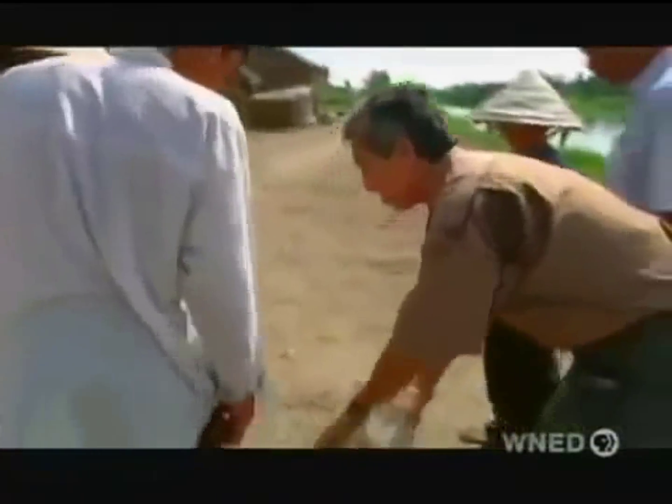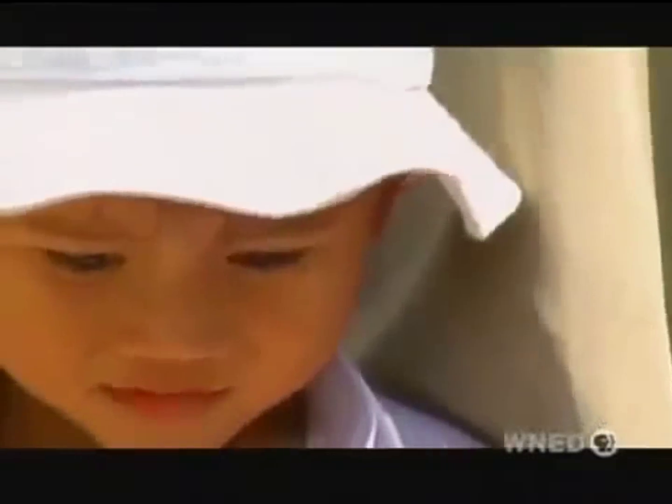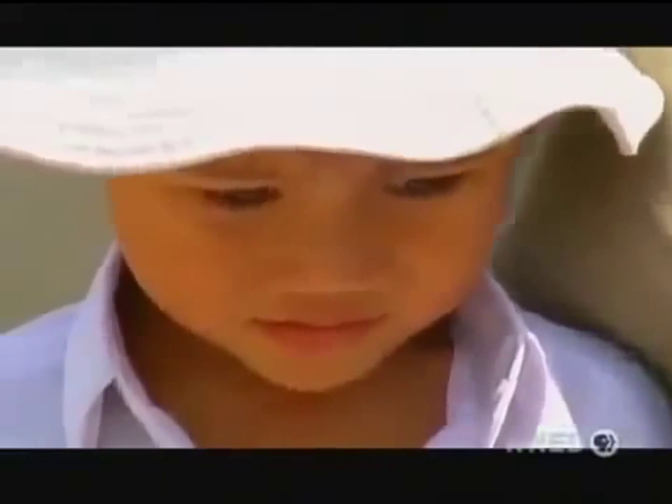The government's official snake repatriator is Dr. Nguyen. He's bringing snakes to the village where he was born. And he knows how important it is that children, as well as the farmers, realize how essential these harmless snakes are to their future.